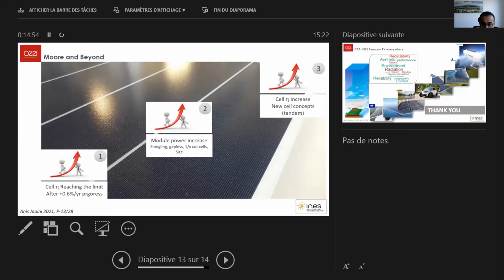So if I try to summarize this in one slide, I would say we went out very quickly from the era when we were reaching 0.6% efficiency progress per year, and then we were stuck a little bit with the PERC and PERC plus limit at 22, 23%. Maybe other colleagues will say, yeah, we reached more, but this is not the question. And in the meantime, we forget the figure in the middle.